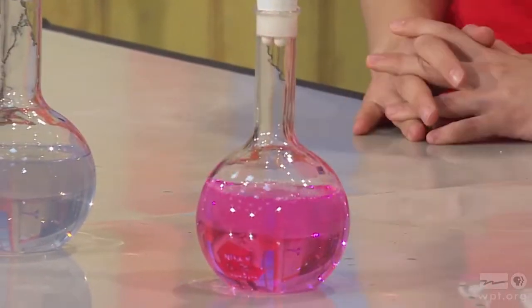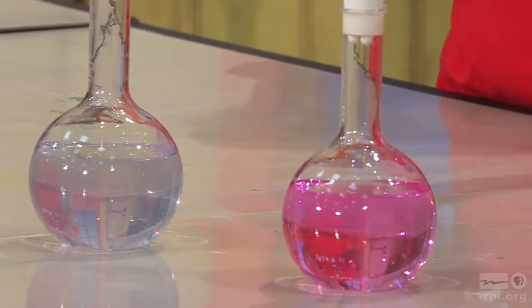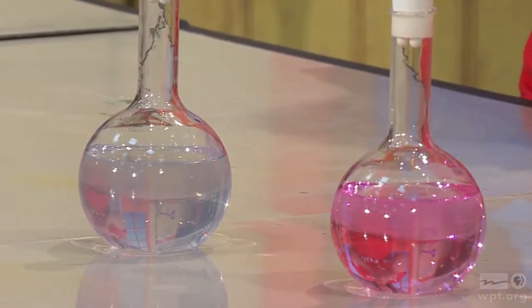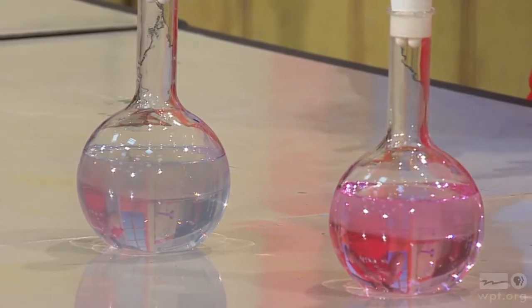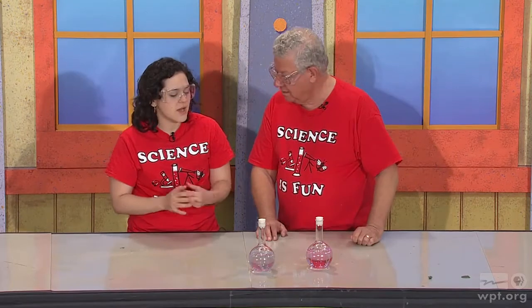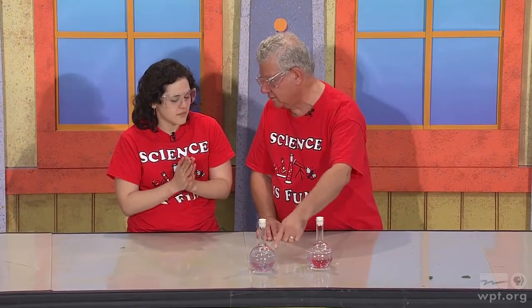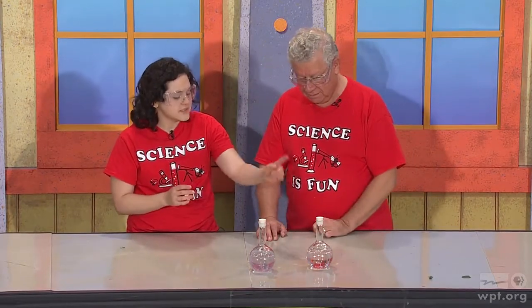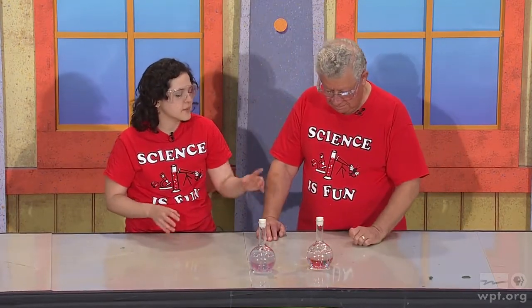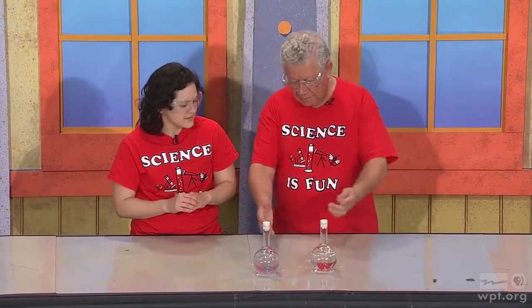What's in those flasks, Juliana? This one has a solution mixed with water, glucose, and potassium hydroxide. And it also has a blue dye called methylene blue. I see. So water, potassium hydroxide, glucose, and methylene blue. Yes. This one has the same exact thing, but with a dye called rosacerin. Rosacerin. Well, but what happened to the colors?